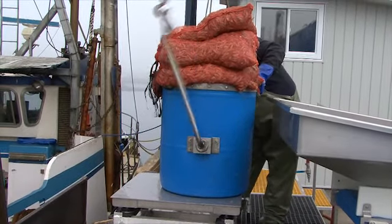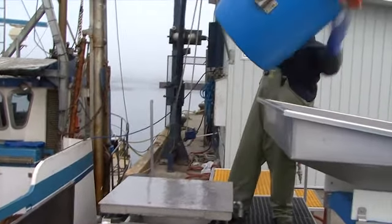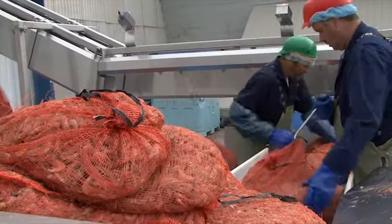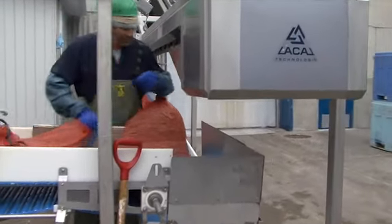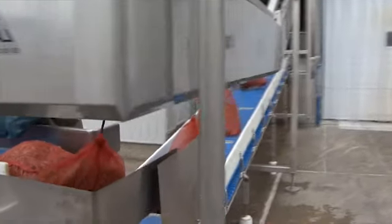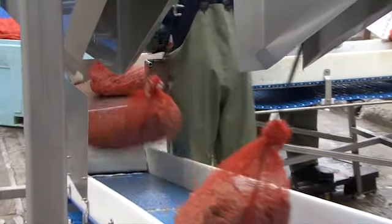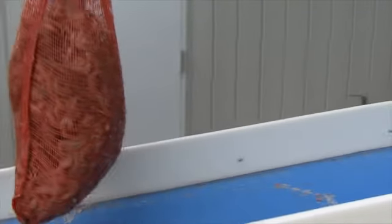Every barrel is weighed before being emptied into the delivery chute. The bags are moved using an aerial conveyor to the treatment zone. The transit from the ship's hold to the plant is minimal and represents a great advantage for shrimp quality preservation.